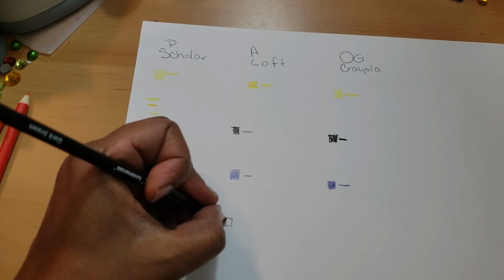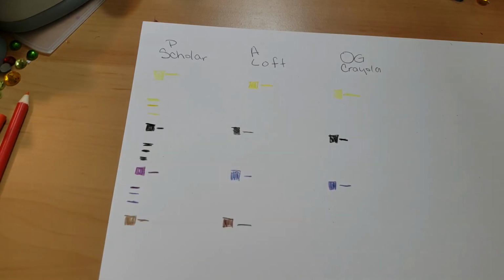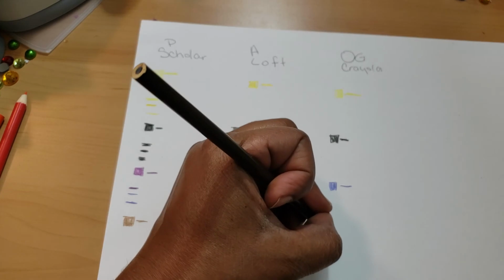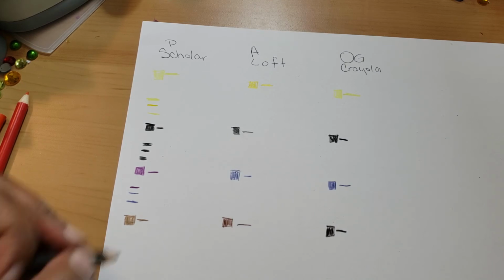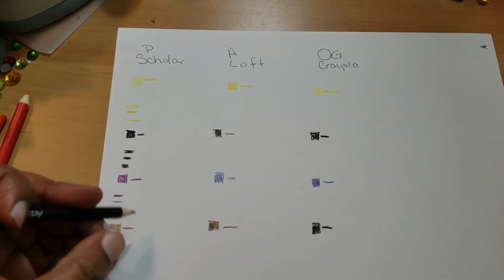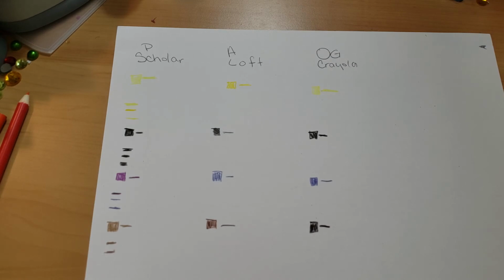This Artist Loft is very scratchy. On the packaging, it does say it's a drawing colored pencil, so if I were to try to draw a picture, maybe it would be different. This dark brown is almost black, so it's definitely dark brown, right? I had to check and make sure I didn't pick the black back up, but it's definitely dark brown. So none of the dark browns are the same color at all.